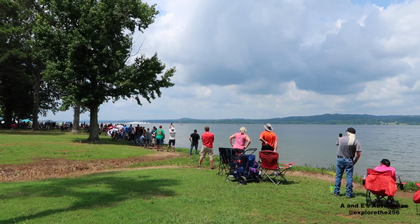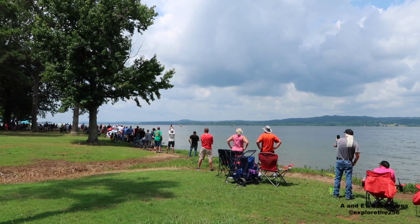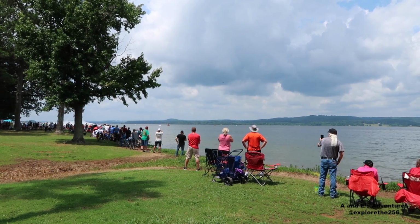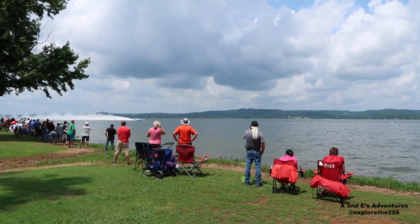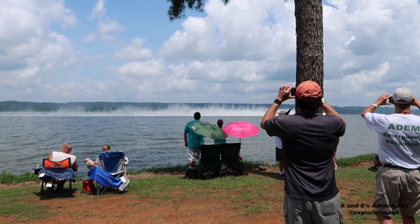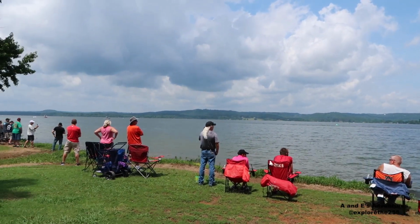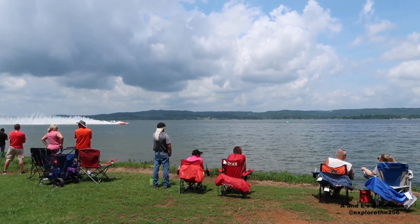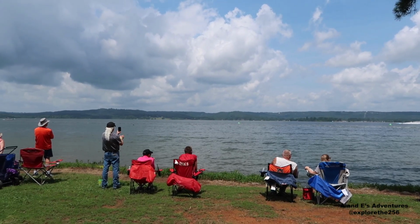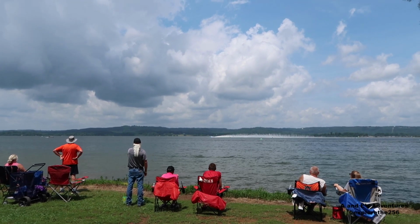They should be coming. That's two boats. I don't know if you can see that second one. It's white and yellow. To give you a reference of distance, that's probably about, I don't know, 50 yards from shore? Yeah, maybe 50 yards from shore.